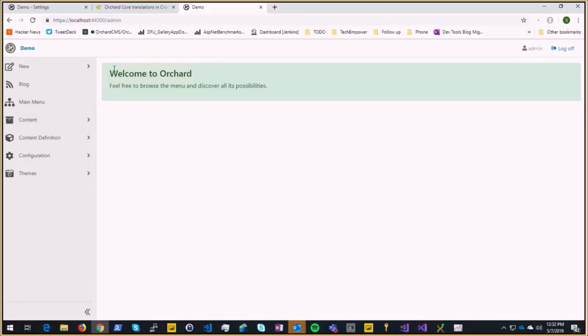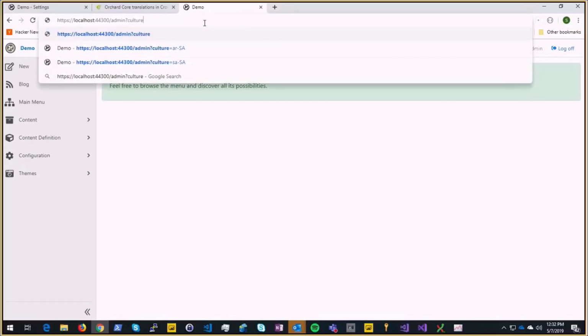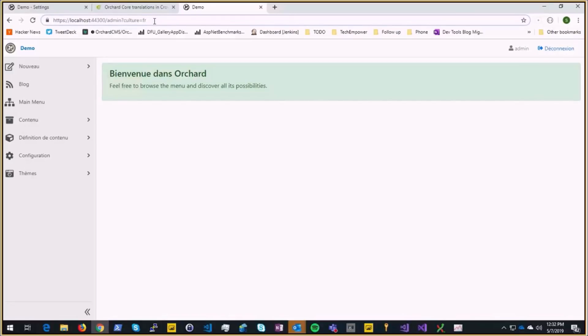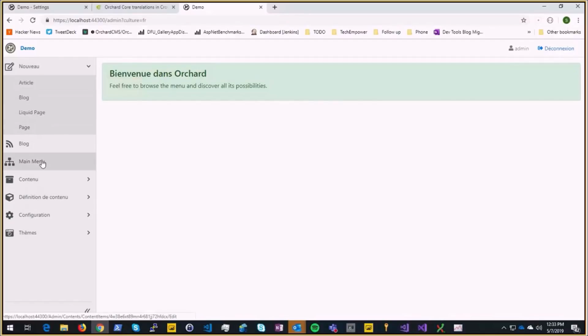So if I go in the French culture, and I said there are three ways to set the current culture: either your Chrome browser, or your cookie, or culture equals fr. And with that, the page UI thread is French. So all the translation will look for the French strings. And you see this one hasn't been translated because it's a new one, but this one is perfectly fine. Nouveau, article, these are dynamic types.